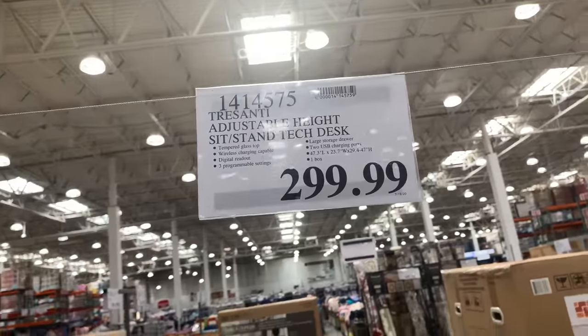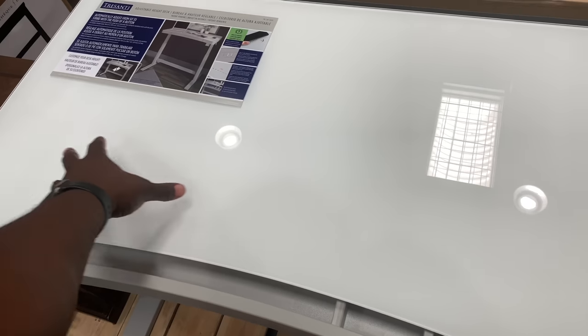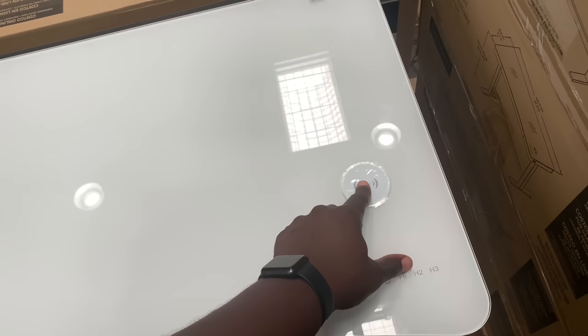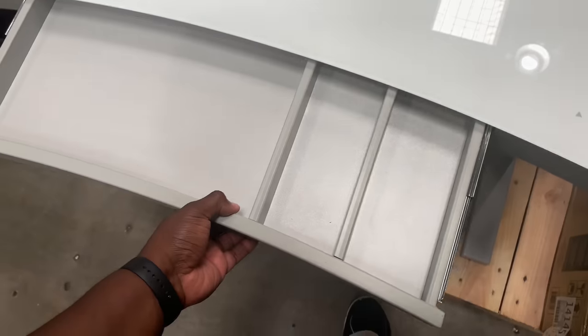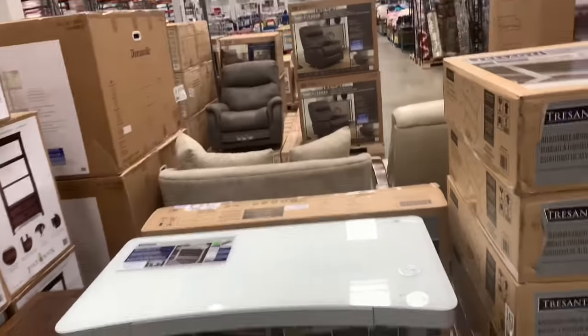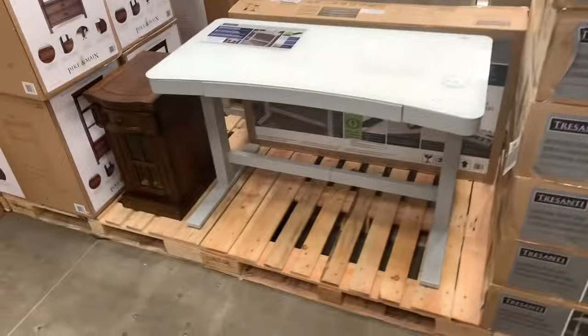$299 Tressante adjustable height sit and stand tech desk. So this desk, unlike my desk, is wide, but it's not as wide as my desk. I think my desk is in the 70 inches or more. This one has a built-in wireless charger, and it has three adjustable heights right there. And it's got a nice drawer. This is actually a really nice desk. Only downside is it's $300, but that's exactly what I paid for my Inland desk.